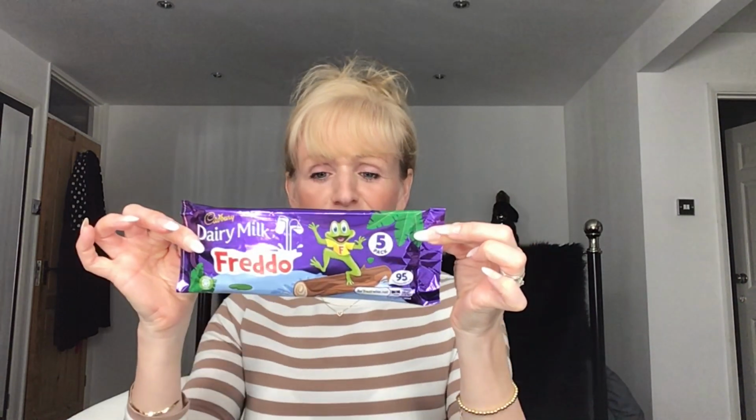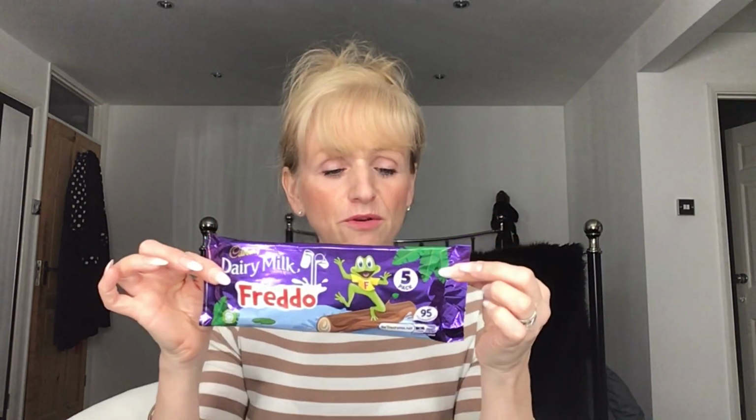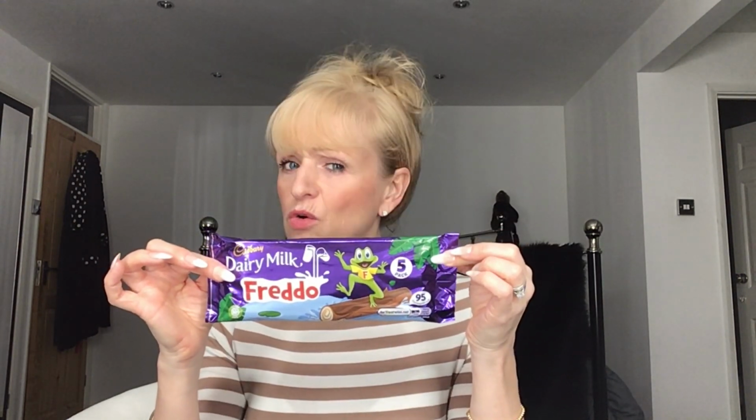A few standard bits. Minstrels, £2 for a great big bag, fabulous. Dairy Milk little bars, you get 6 bars in there, 99 calories per bar, £1. Little Freddos, I'm quite partial to these. These are 95 calories per Freddo. You get 5 in there, so not quite as good value as the other ones, £1.